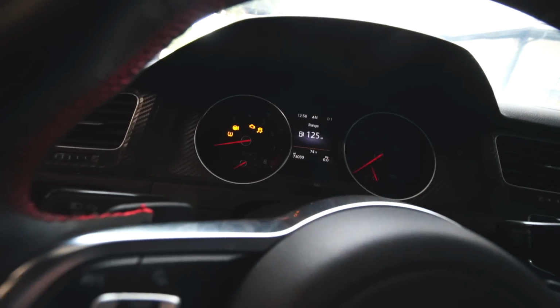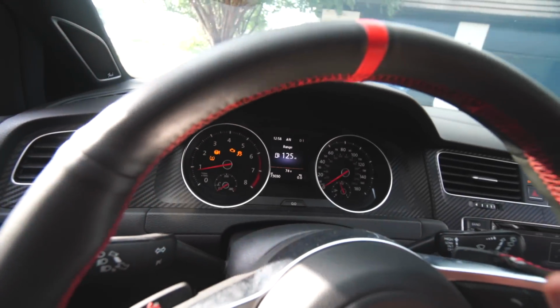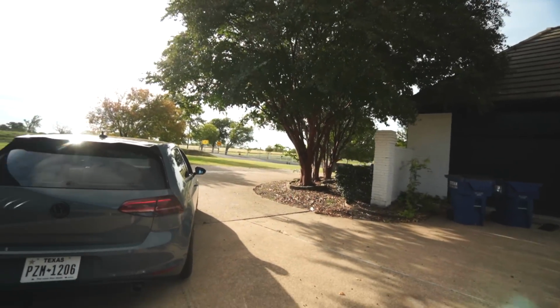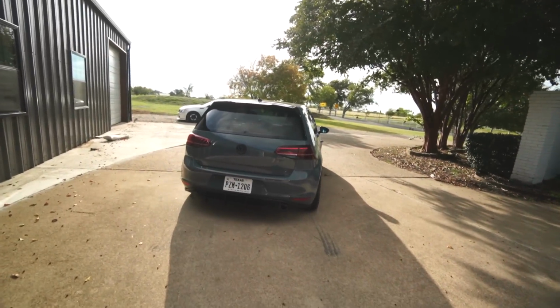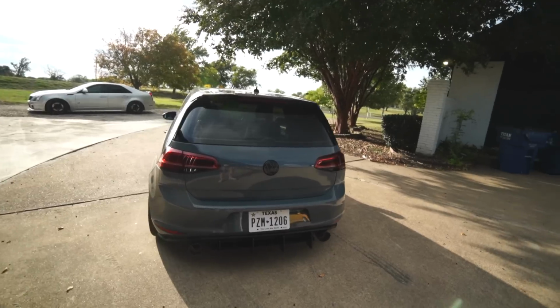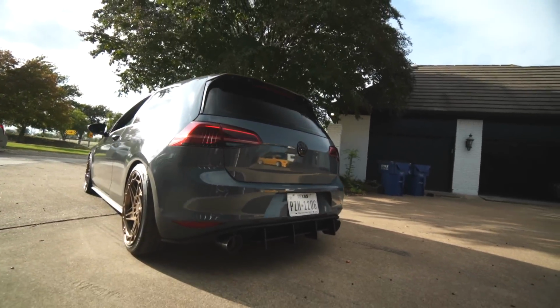Let's bring it outside. I don't know, I have like 15 lights on my dash right now. Volkswagen things? Okay, this sounds really good. The cold start is pretty loud, but I'm not gonna lie, the idle sounds terrific. I really like the big exhaust tips. Those are nice. Those are sick, dude.